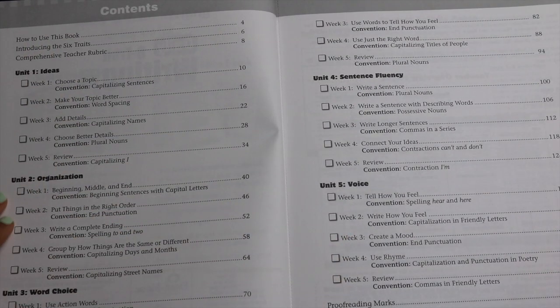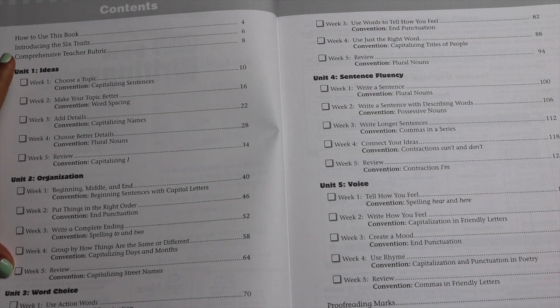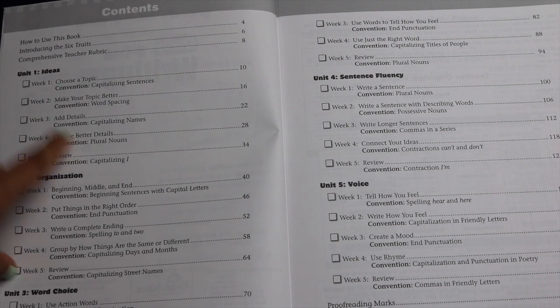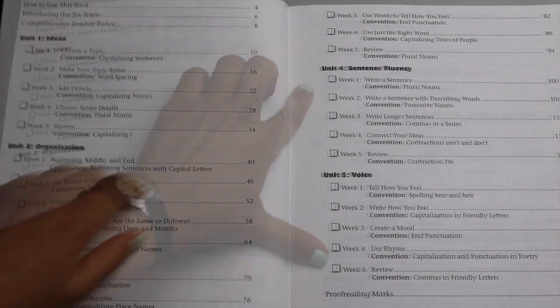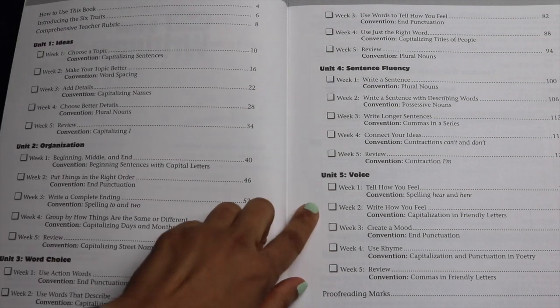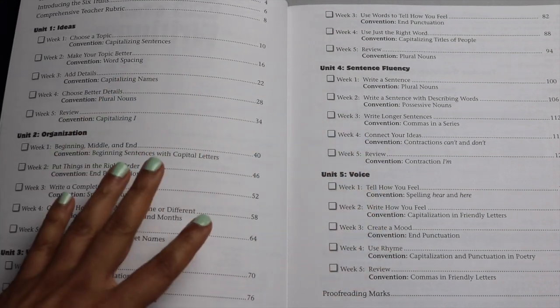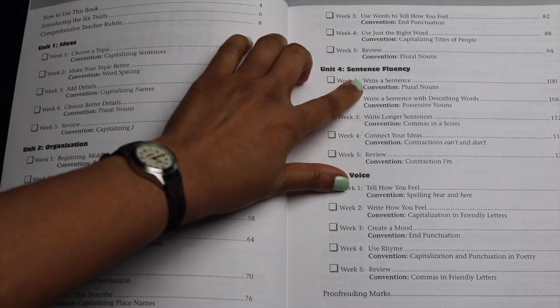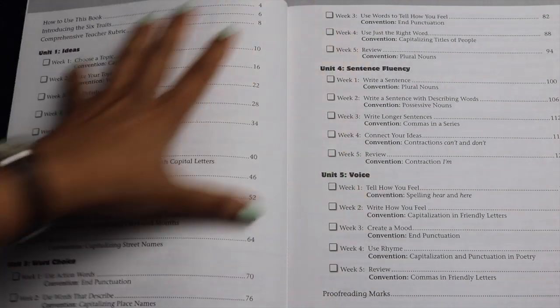When you open the book, you can see that it's organized into different units that are each addressing different writing strategies. So you have Unit 1 focusing on ideas, Unit 2 on organization, Unit 3 on word choice, Unit 4 on sentence fluency, and Unit 5 on voice. There is also one additional writing strategy that's covered, which is conventions, if you can see here, where it says convention, and each of those is addressed in all of the units.